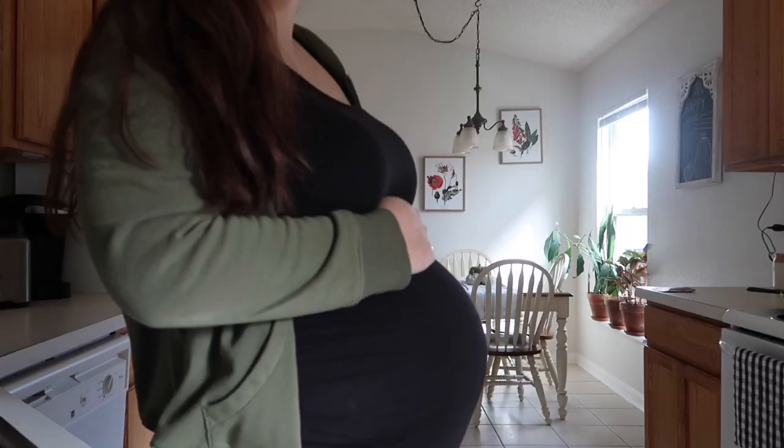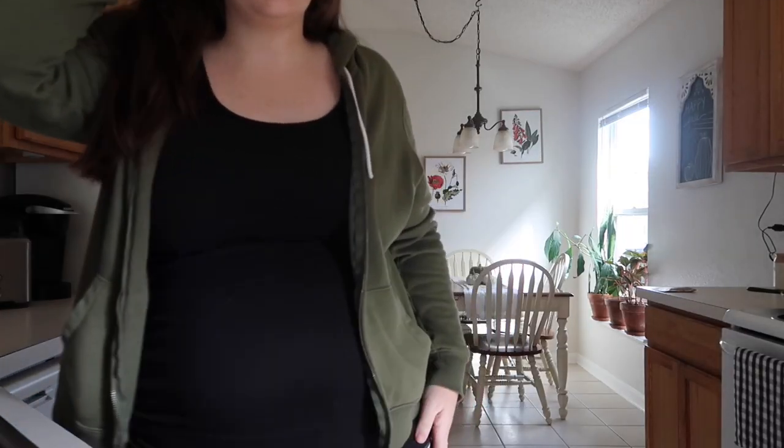This is my 26 week belly and bumping right now, and I'm just in lounge clothes today. I know we're not leaving the house, so I'm just gonna stay comfy today.